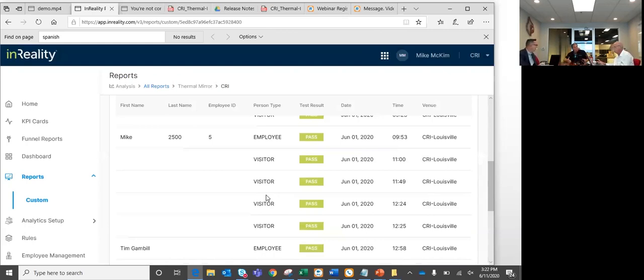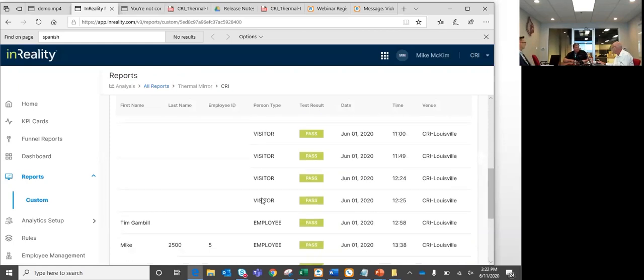If I have multiple buildings, and maybe I have multiple thermal mirrors set up in each building, can I look at the data by building, certainly by thermal mirror, as you're showing, but can I group it by building? Can you talk about that a little bit?